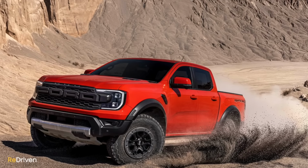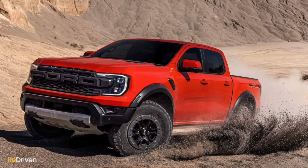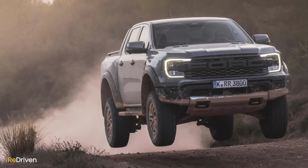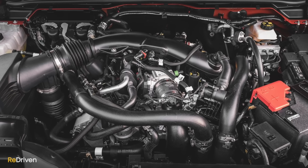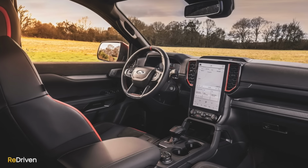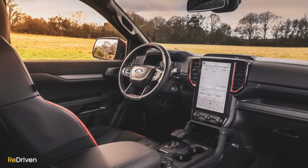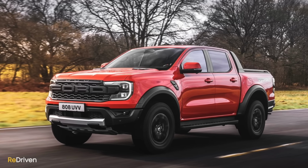To the fans and journalists out there, the new Raptor is simply the best 4x4 dual cab ute that money can buy. Incredible suspension giving it immense abilities, it finally has an engine worthy of the Raptor title, it looks tough and it features loads of equipment and all of the latest tech that you'd ever need, especially for a dual cab ute.